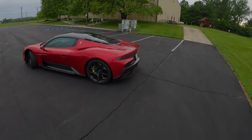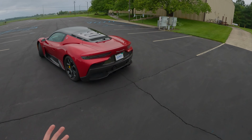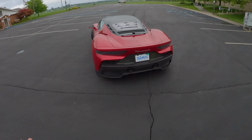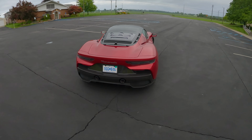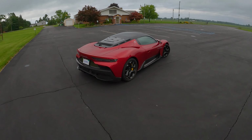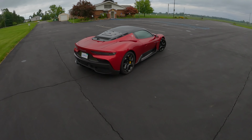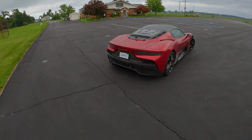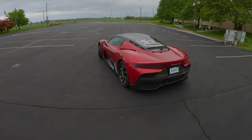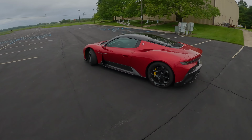I got this car delivered to me yesterday, and it was pouring rain. In fact, this is the first time that the weather has let up in 2 days. So this thing's kind of just been sitting in my garage because it's a bit sketchy to drive in the rain. And admittedly, I was just in my garage staring at it because it's so stunning. I don't think they missed the mark on any design element of this MC20. It is just such a looker.